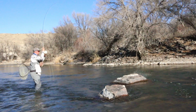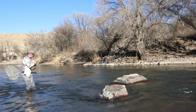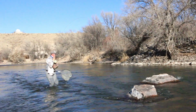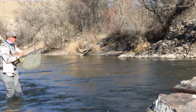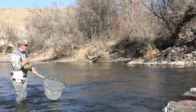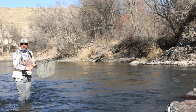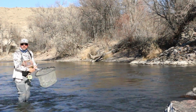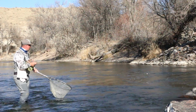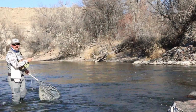There we go. I could see that fish eating there mid-column. He would come up off the bottom ever so slightly, about a foot, to eat those emergers. I got right in there in that faster water. He took that top fly.